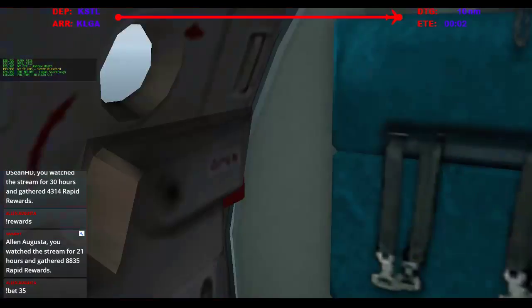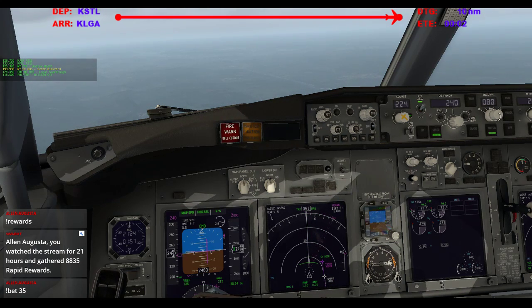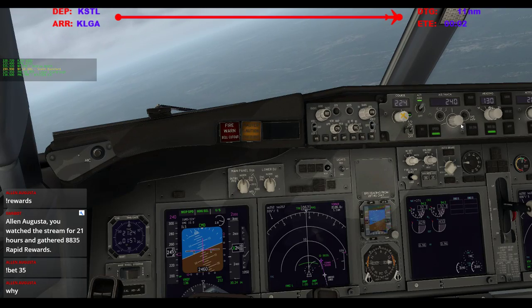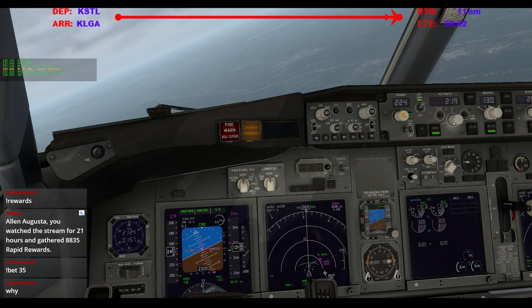Southwest 2502, turn right heading 130. Right 130, Southwest 2502. 2500. Turn in base. Speed back. 210.